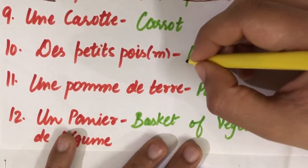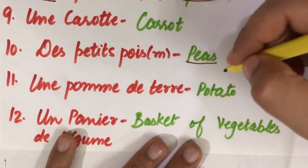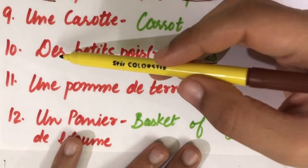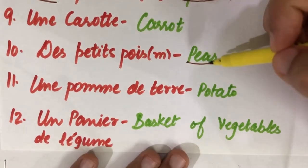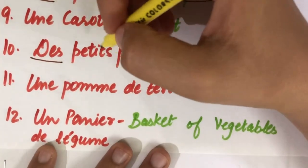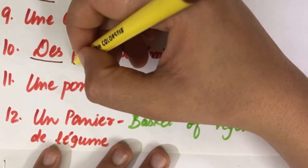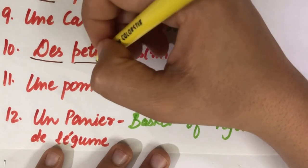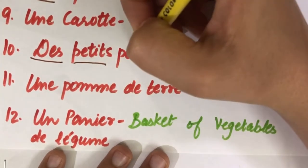peas. Okay, so what are peas called? They are des petits pois. Des petits pois. So they are plural. So accordingly, des is used. Okay, and what is this word? This is petit, P-E-T-I-T-S, and it is pronounced as petit. And this is what? Pois.